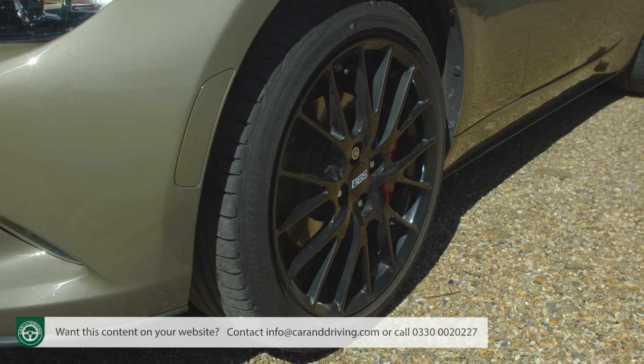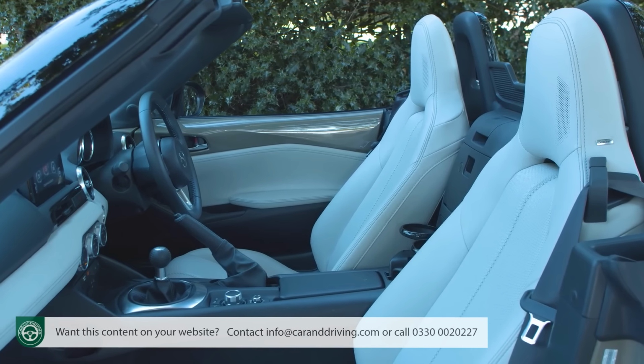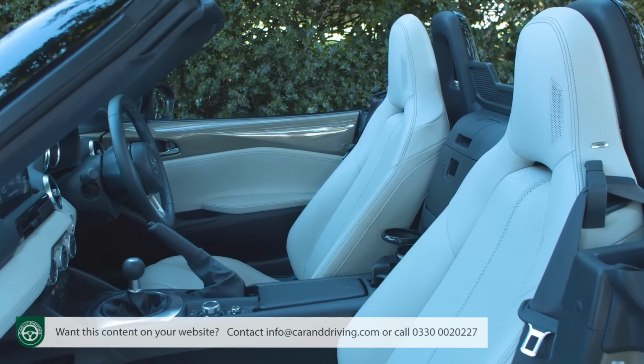Here, the 17-inch wheels are of the gun metallic BBS sort with red calipers, and the mirrors get piano black casings. Inside, you're spoiled with light stone-coloured Napa leather upholstery and MX-5 branded door sill scuff plates. And options. Well, there's a range of alternative wheel choices.